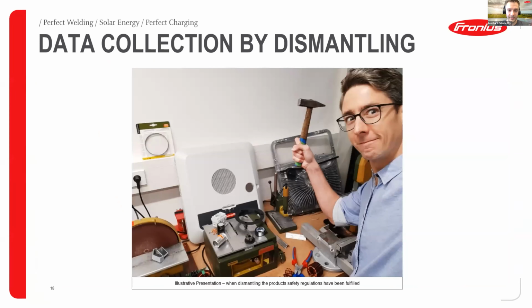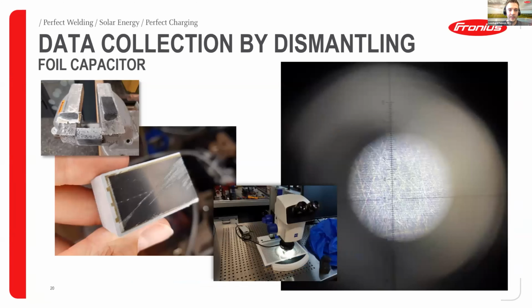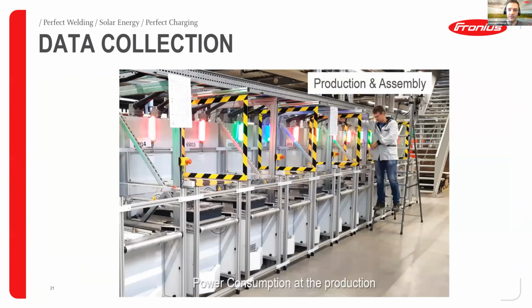There my colleague also dismantled the inverter. Of course, when dismantling the products, all the safety regulations were fulfilled, so no worries, nobody was hurt here. There you can see we measured the coils and some technical plastics, and the foil capacitors under the microscope. So you can see it's also a lot of hands-on work.